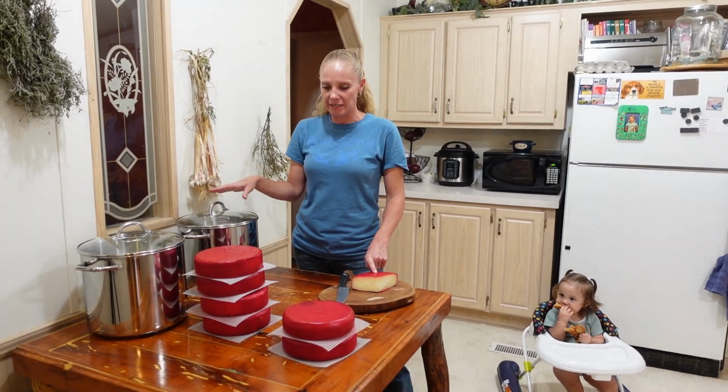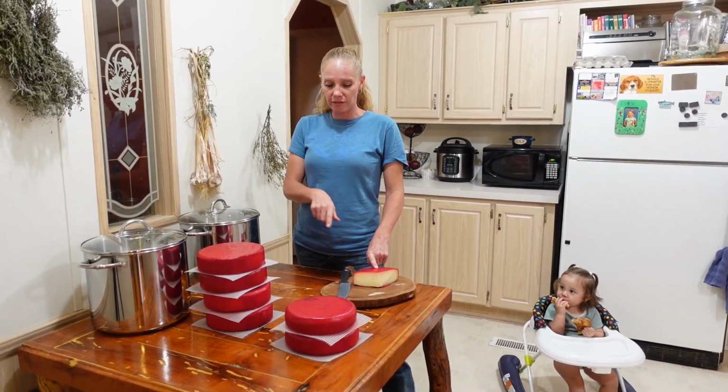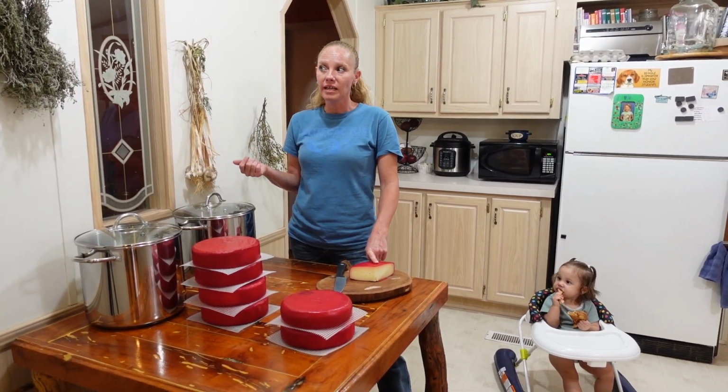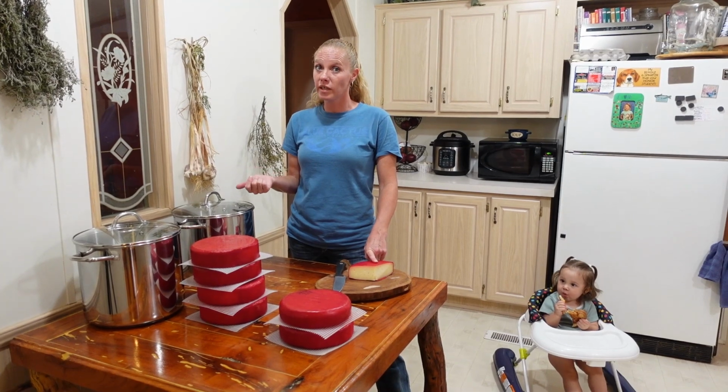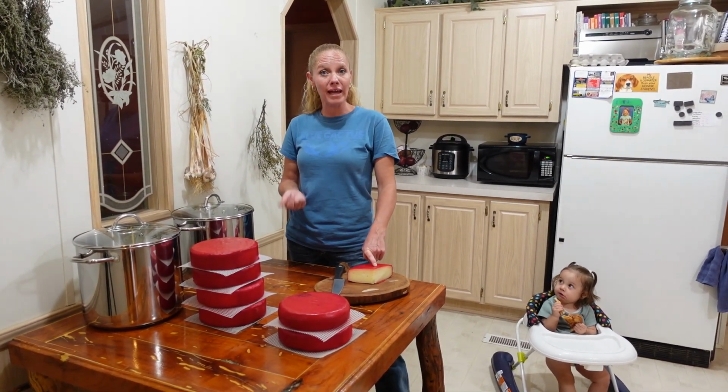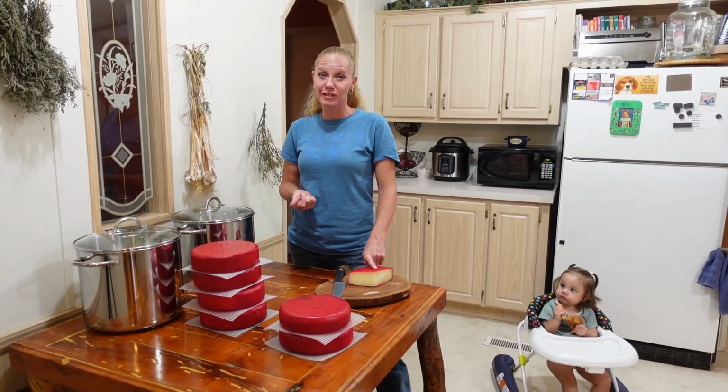So I got them in the brine here. 1, 2, 3, 4, 5, 6, 7, 8, not counting the one that we've actually opened. And then if I can continue for the next 4 weeks to bang out 2, that'll leave us with 16 cheeses, and not too bad considering we had such a late start.